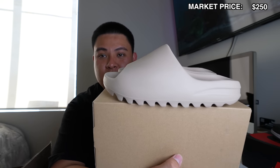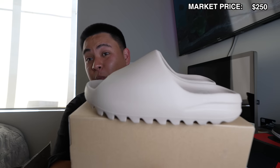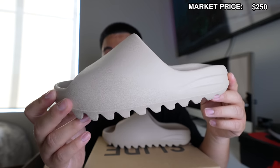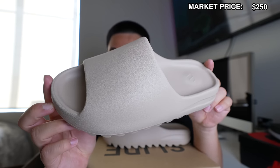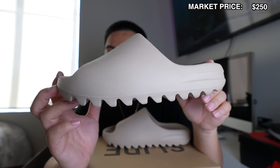These are the Pier Slides. I believe these ones just dropped a couple weeks ago, or a few weeks ago. So these right here are just some nice slides for the spring slash summer. If you guys are trying to get something that's super comfortable, I would highly recommend Yeezy Slides. They're a little bit pricey, not gonna lie, but if you got bread to spend on some slides, I think they're pretty nice. They look a little goofy at first, but once you start wearing these, they feel really, really good.